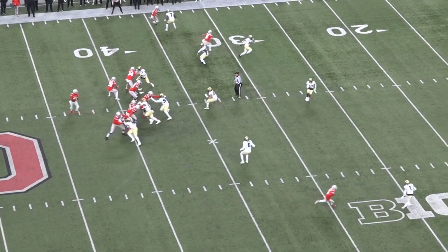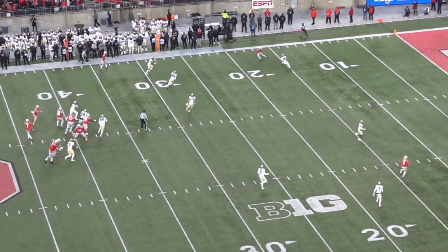First, let's look at JSN's route running. It's arguably his best trait, but it's not always ankle-breaking eye candy. With JSN, it's all about the little things. Check out this play. It's a simple slot fade and Stroud actually misses the throw. But when I first watched it, I was like, wait, he didn't do anything complicated. How did he get that open?